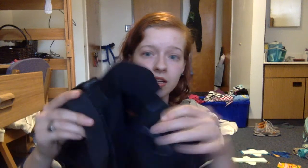I have to wear them over my pants just because I'm allergic to latex, and neoprene contains a small amount of latex, which sucks. Then it has these hinges here. Maybe you can see it better on this side. They're metal.